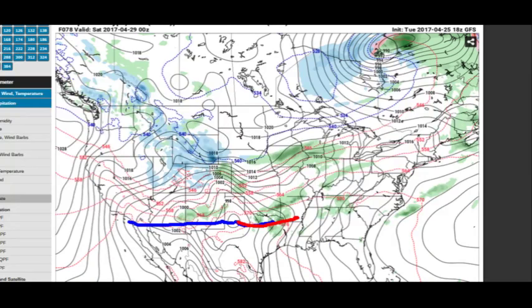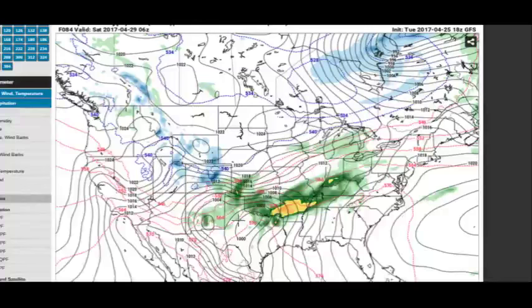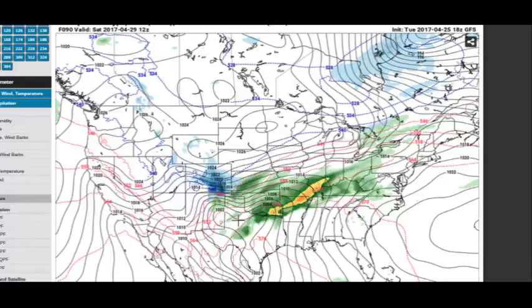And you can see the Gulf is open. Yep, look at that open Gulf. Pressure isobars going all the way into the Gulf of Mexico. So that's going to mean strong flow up to the warm front and certainly a chance of thunderstorms, I think, Friday night in the Red River region. Yep, so they blow up Friday night.